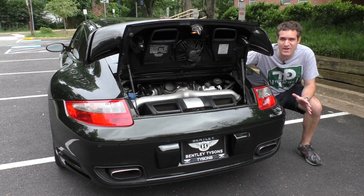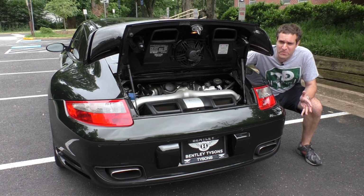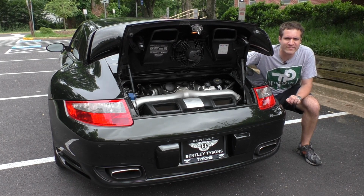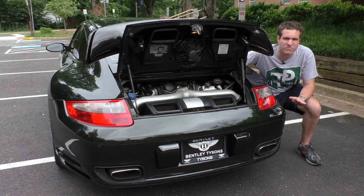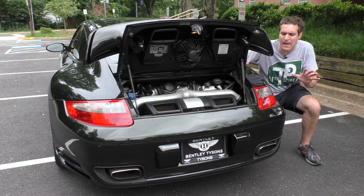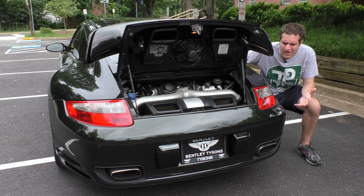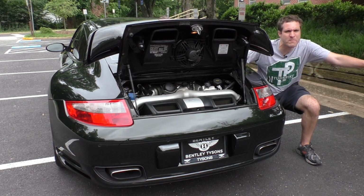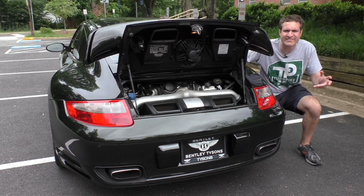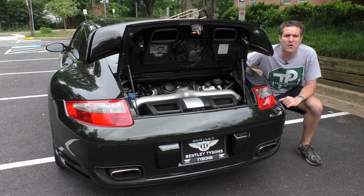I'll start back here. Now, like I said, this isn't just a regular 911, but rather a 911 Turbo, which means that back here is a 3.6-liter twin turbocharged flat six that makes 480 horsepower and 457 pound-feet of torque. That thing can send this car from 0 to 60 in 3.8 seconds and a top speed of 193 miles an hour, which will hang with exotic cars of today, let alone back in 2007. And this thing is less than $51,000. That's cheaper than an Acura RLX.